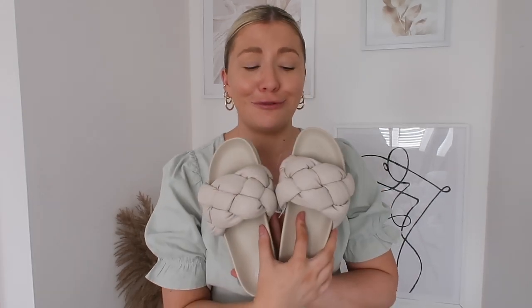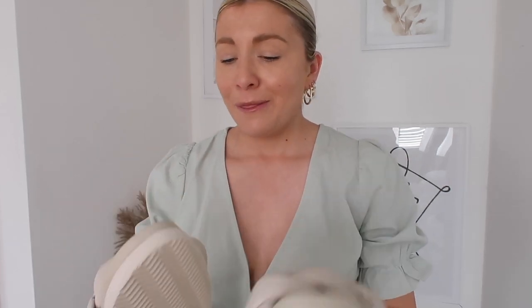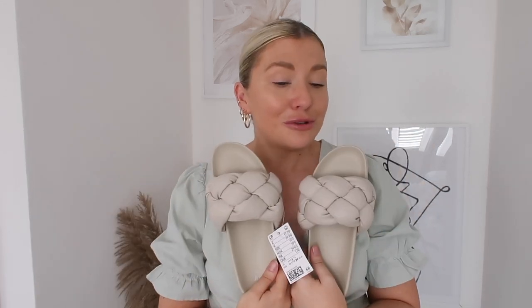Okay, so over in H&M, I have wanted these sandals for ages and ages, and I was in there, I saw them and I was like, do you know what? I'm just gonna get them because I know I'd wear them loads. And now I have like a black pair that I wear a lot, and then, you know, a neutral pair, and that's kind of all you need, isn't it? Black and neutral, and then that kind of goes with every outfit. That's what I told myself anyway.